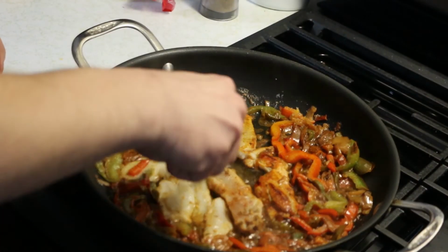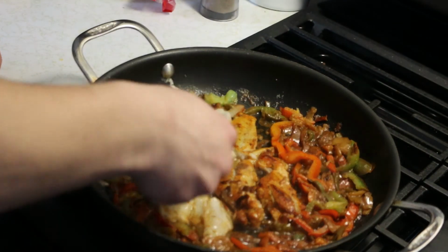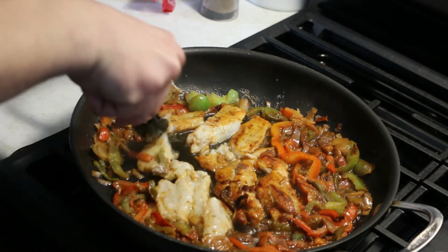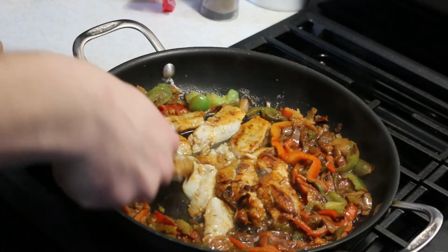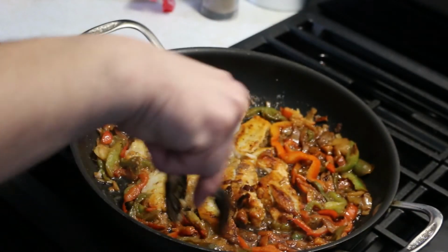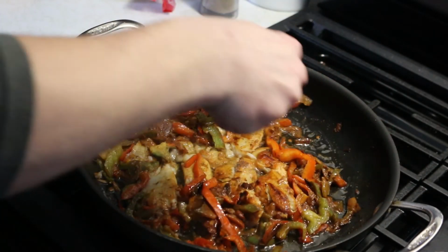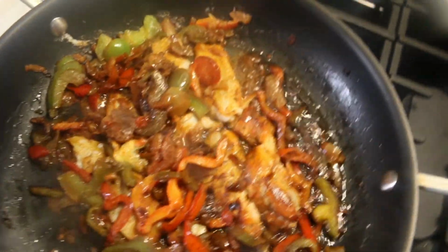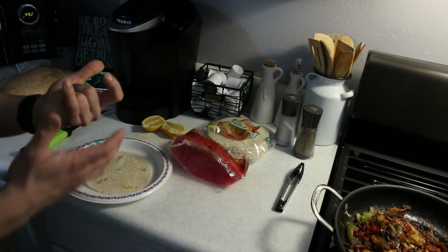Start flipping these girls. Ooh, the other side looks bomb. They're already done, falling apart. Flop it around now. Get some of that flavor around. Alright, let's make this. I've had it sitting for 4 minutes, let it soak up those juices.